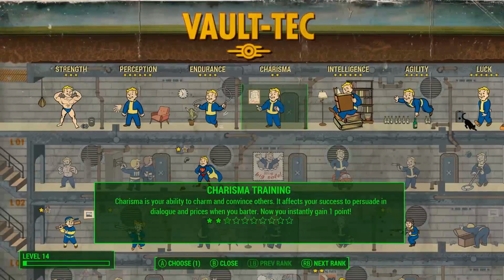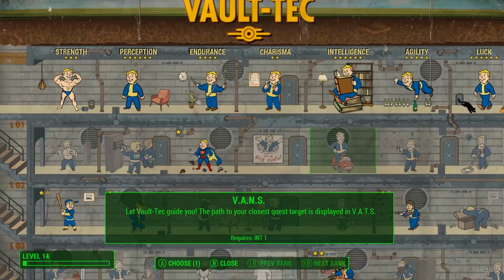The footage then takes us to the Intelligence perk tree, starting with the level 1 perk, VANS, a new perk to Fallout 4. Let Vault-Tec guide you. The path to your closest quest target is displayed in VATS, so it's basically a navigation system of sorts for those who might get lost in the wasteland of post-apocalyptic Boston. Considering that VATS stands for Vault-Tec Assisted Targeting System, I think it's safe to assume that VANS stands for Vault-Tec Assisted Navigation System. Interesting to note about this perk is that it only has one rank, meaning this navigation system can't be enhanced beyond what's already there.